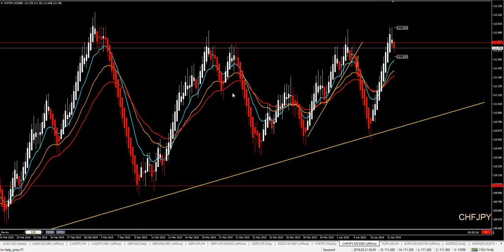Remember, I've said many times that when you are on a huge wedge, the best strategy is bounce trading. So again, also on CHF Yen, twice, 3% and 2% after the bounce, 5% in total in our pockets.